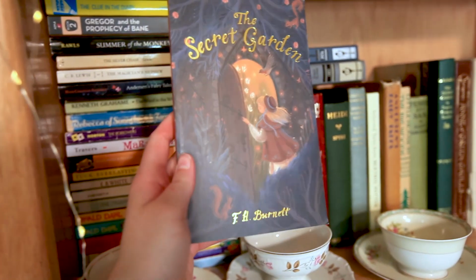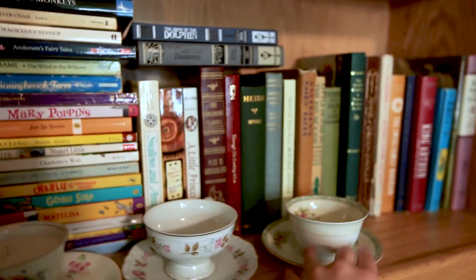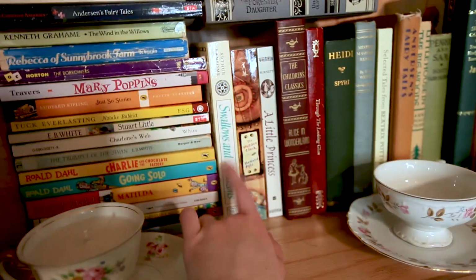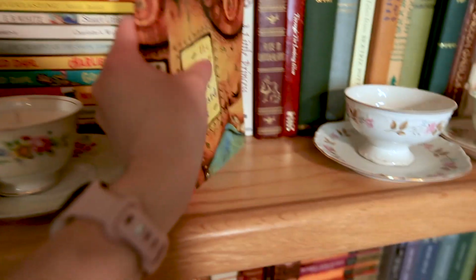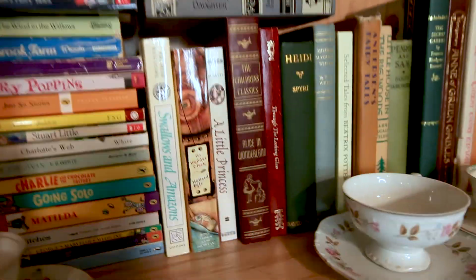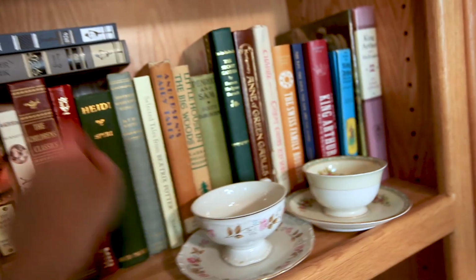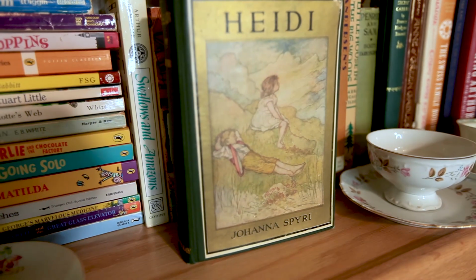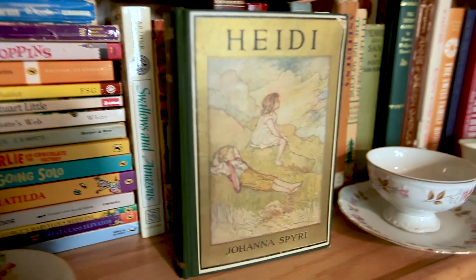The Secret Garden, super pretty edition. And then we get kind of more into the classic children's books. I've got Swallows and Amazons. It's The Wonder Clock by Howard Pyle. And then I have some Alice in Wonderland books. I have Heidi, which I love this edition so much. This is one of my favorite covers that I own. I just love this one so much.